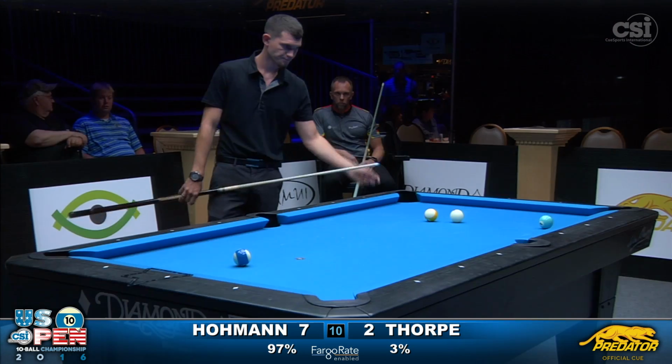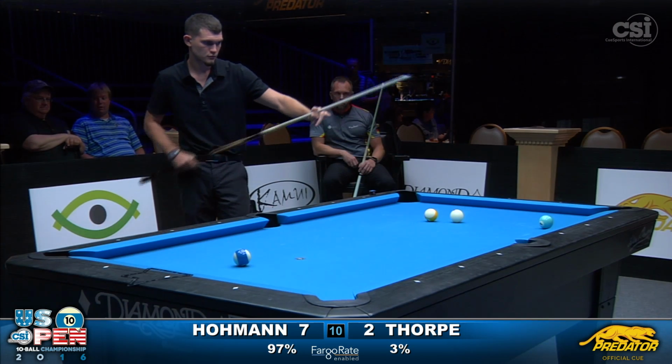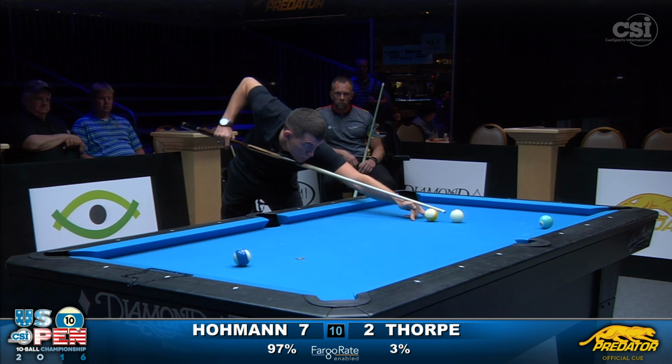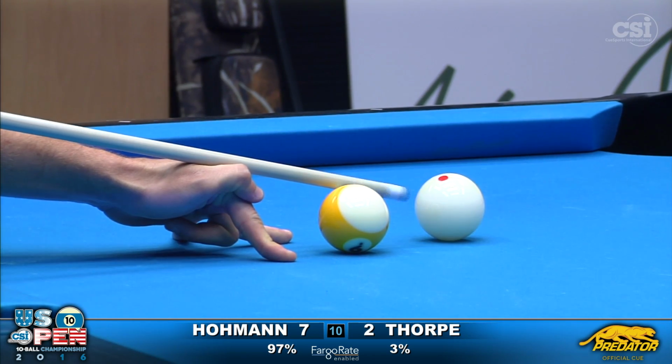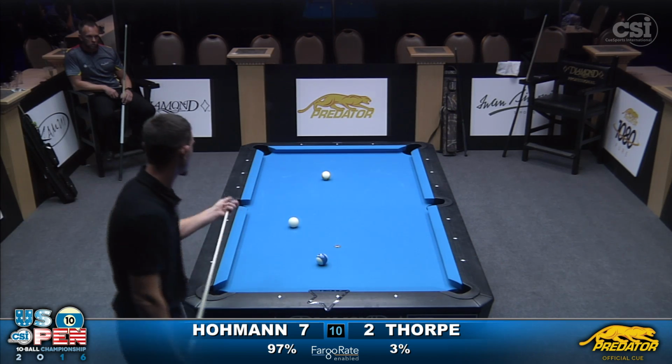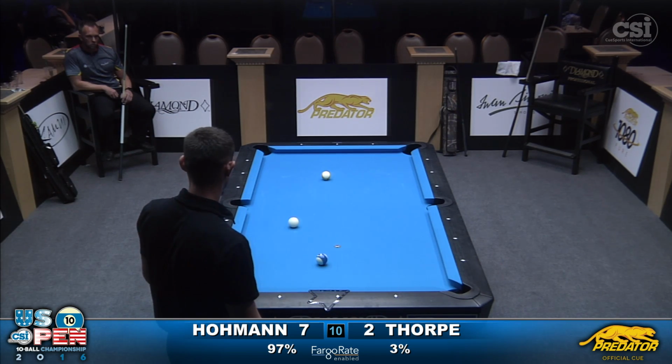Well, that was the problem with that shot. He had to let that cue ball roll. He's banking it, which wouldn't be a hard bank except the fact that he's cueing over the top of the 9. Makes it much more difficult for anybody, for any normal human. Swish. Another tough little blood tester here.